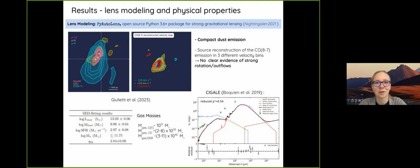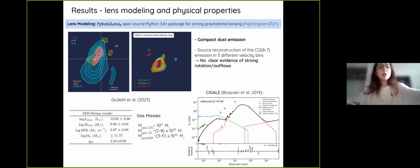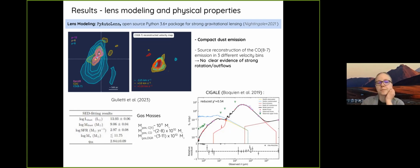If I can follow up on that, actually. So with PyAutoLens, you modeled the lensing in the image plane, right? Did you also do this for the UV plane? Yeah, no, it was done, sorry, all in the UV plane. Okay, thanks. Directly, yeah, you're welcome.